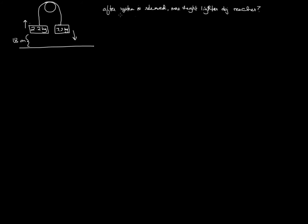Now, when I first saw this problem, I was like, what is the maximum height that the lighter object reaches? Well, I said, this object is going to go 1.8 meters down, and this is clearly going to go, by default, 1.8 meters up. So I thought that's your answer, that the maximum height that the lighter object reaches is 1.8 meters, which I was slightly naive to assume, because that is true, that when this goes 1.8 meters down, this is going to go 1.8 meters up. But if it was that easy, then this problem wouldn't be written, right? So there's clearly something going on.